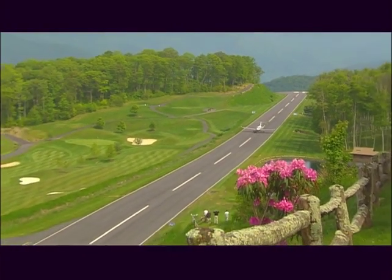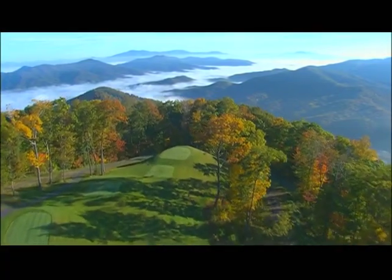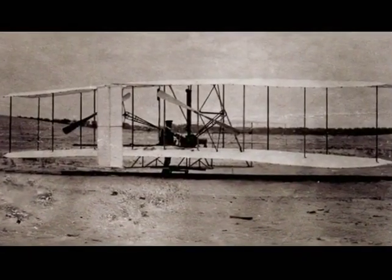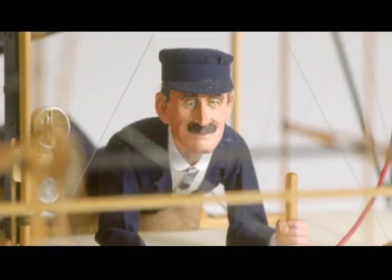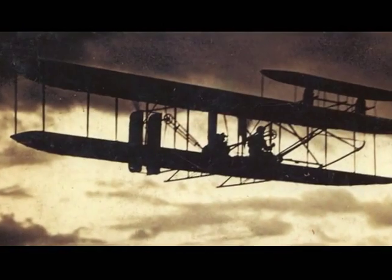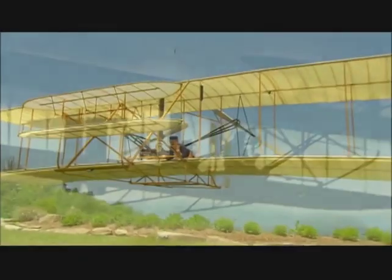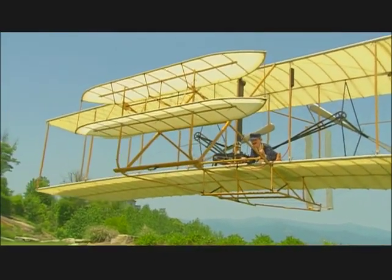From this love of aviation came an exciting idea. Mountain Air commissioned the construction of one of the world's most accurate replicas of the Wright brothers' 1903 Flyer. An exact quarter-scale model of this most famous of aircraft to help celebrate the centennial of the Wright brothers' first flight. Today, the plane hangs proudly for all to observe and enjoy, and like its predecessor, has quite a history to share.